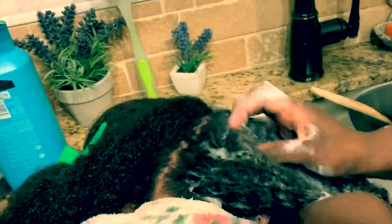Also, ignore the fact that there are dishes in my sink next to me. In a perfect world, I would love for them to be done, but it just made more sense for me to quickly clean one sink, wash her hair, and then clean up my kitchen because I'm still going to have to wash out my sink.